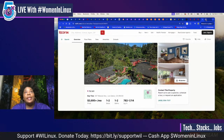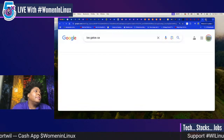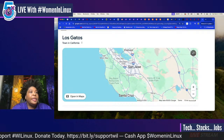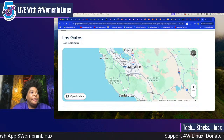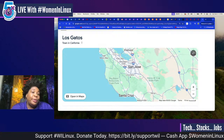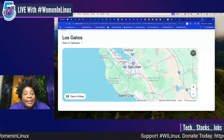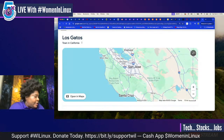So for those that are not familiar with where Los Gatos is, there it is right here. There's San Jose. It's Los Gatos. I'm sure people live all around this area here, so you don't have to necessarily live in Los Gatos. I'm one of the ones who likes to live in the city where I work and not be more than 25 to 30 minutes away. I don't want to live, you know, far. Oh yeah, California will eat that tax up.